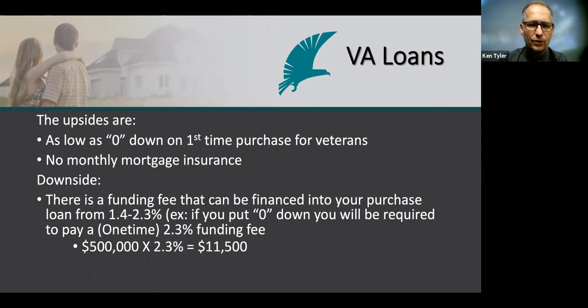A lot of different varieties here, and a lot of what your decision is going to dictate is how much you can put down on your loan. The downside to a VA loan is a funding fee that can be financed into your purchase loan for 1.4 to 2.3%. If you put $0 down, you'll be required to pay a one-time 2.3% funding fee. So on a $500,000 loan, 2.3% is $11,500. Let me make sure you understand that funding fees or upfront fees are not something charged by a lender or a credit union. It's something that the government charges for you to be able to do this loan.